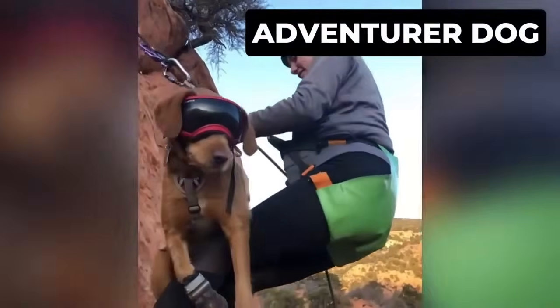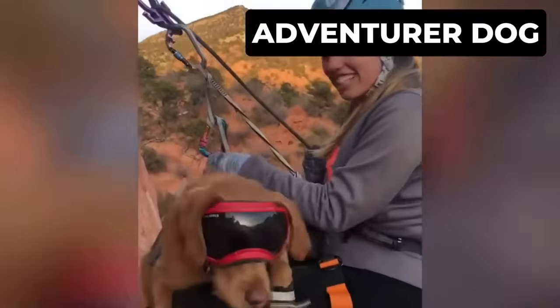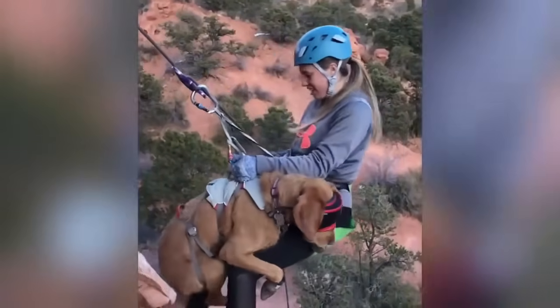Lou is an adventurous dog who rappels alongside his owners, Maycrair and Carlson. They bought him special equipment so he can join them on all their expeditions.